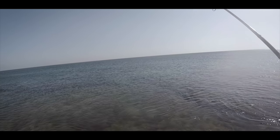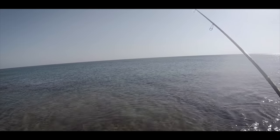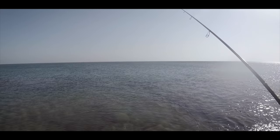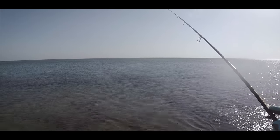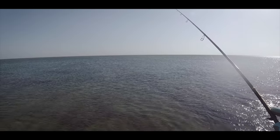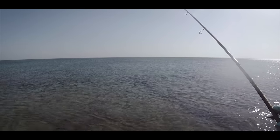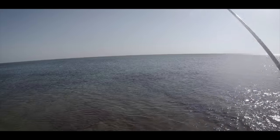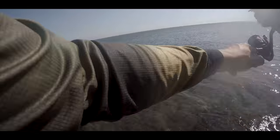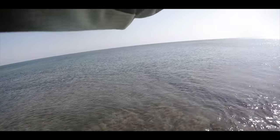Again, nice bite. We are not letting it drop all the way to the bottom, just nicely playing somewhere in the mid so the fish can come out and bite it. Yes. Yeah, one more. One more, this is a nice one.